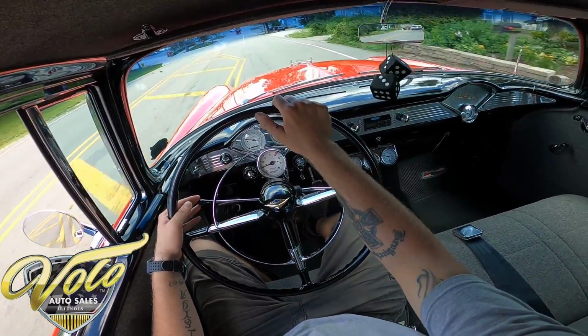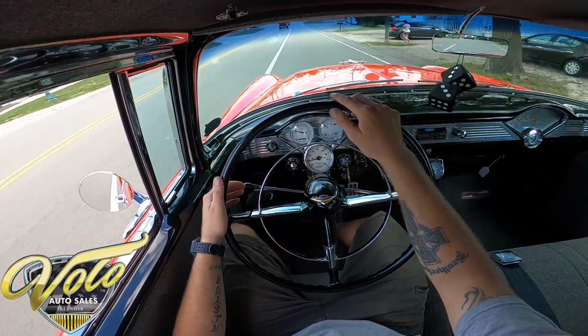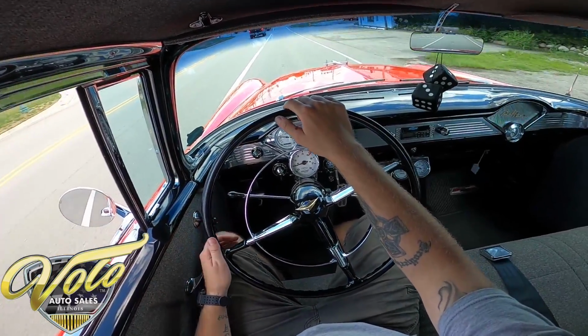Keep looking around, trying to find something to point out that's kind of dinged or nicked, and I'm not finding anything.